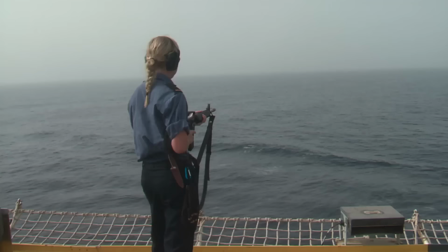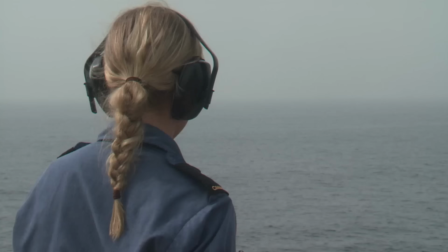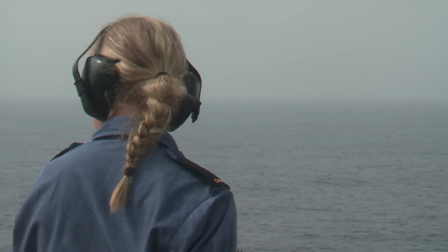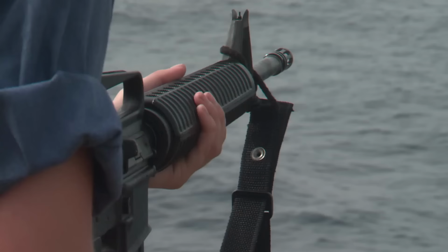The group quickly moves on to using the C-7s in their more rapid-fire automatic mode. Okay, make sure you've got a good, firm footing, okay? Just stand behind them with your hand there just in case they want to come back. On the line!